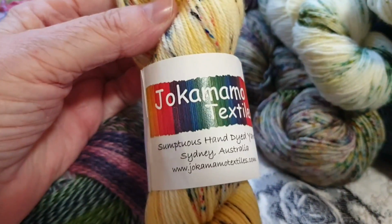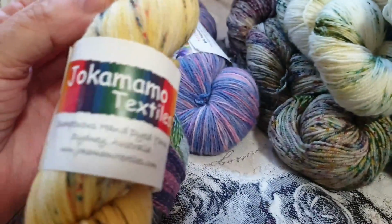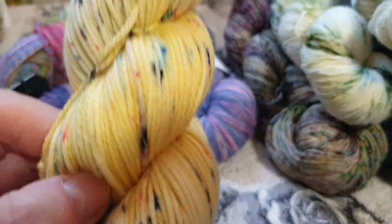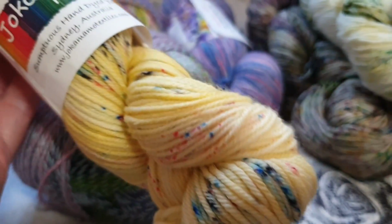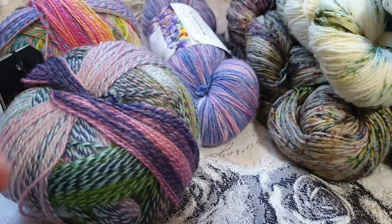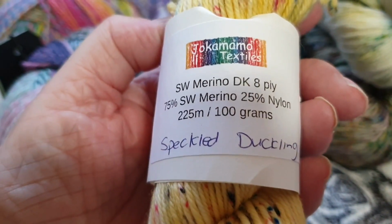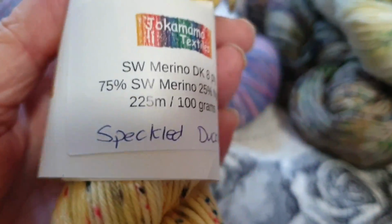I sometimes buy these. Well, I have bought a few sock yarns from this company in Sydney online, and I finally got to see them in person, and that's it there. Isn't that just yellow heaven? Jokamamo Textiles, and that is DK. Speckled Duckling. I don't know whether it looks like duck eggs.